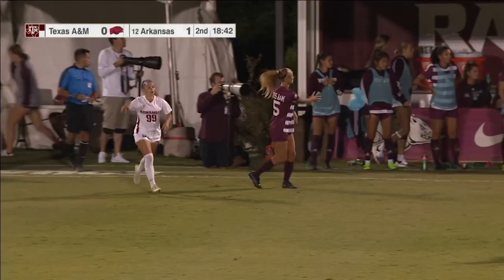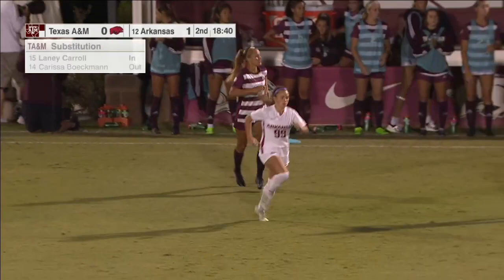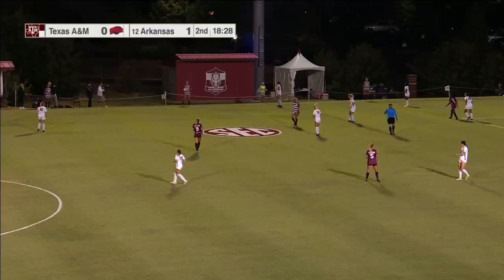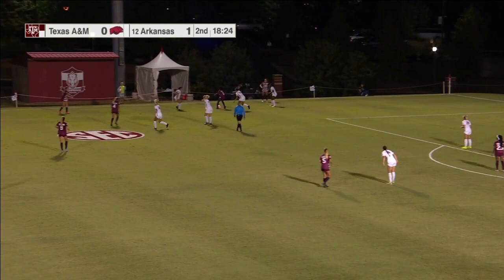And then a player that I don't think we've seen enough of has been Mia Pante for Texas A&M. She is one of the most elite midfielders in this conference, and we just really haven't been able to see a lot of her skill on display tonight. And I think that goes back to the fact that Texas A&M is really struggling to switch the point of attack in a consistent manner.